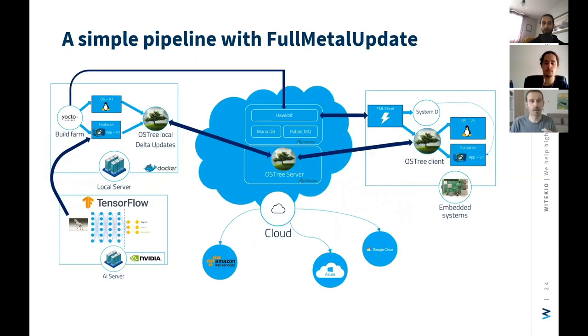If we update the pipeline that was developed for Full Metal Update, then what we did on that slide, we added an AI server. Of course, you need infrastructure to train your AI models. I mean, you're not going to do that on the target. Even for transfer learning, you need something quite powerful. You get your new model, you add some horses, and then this model, you're going to use a container to execute it.